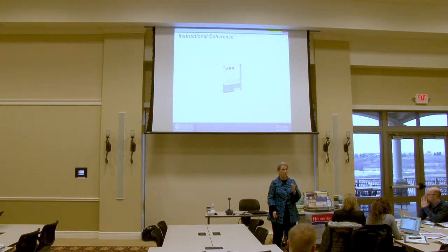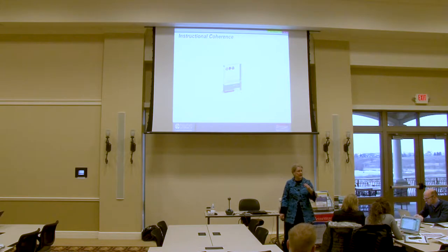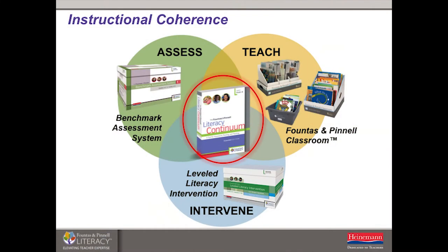That's really what the continuum identifies for us: all of those reading behaviors that we need to know about, that we need to be observing and finding evidence of throughout the course of our day. It actually starts with our assessment system. The language that makes up the benchmark assessment, whether it is your comprehension conversation prompts or what we're asking kids to do in the writing about reading, the continuum, again, is the resource where that was born.